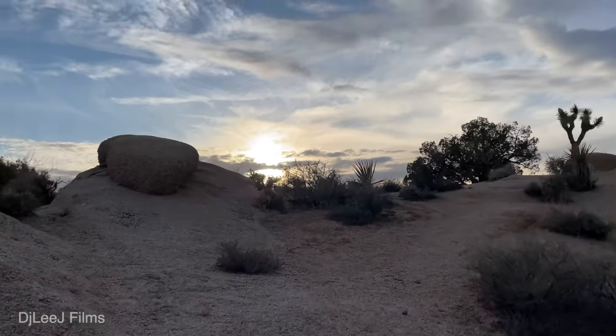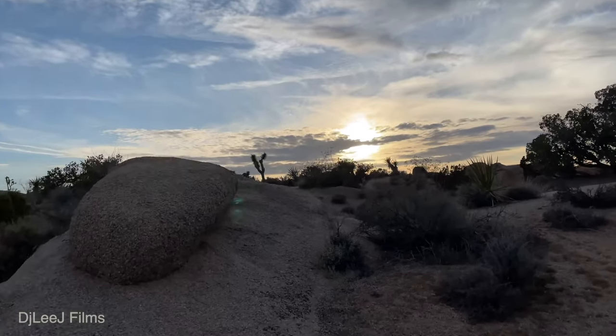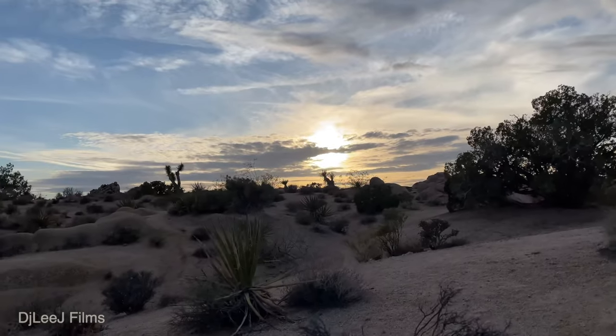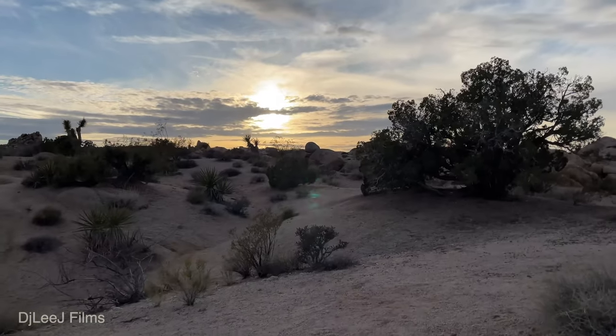But on a serious note, one threat that you do want to be aware of is the possibility of walking over a little cactus, especially a jumping cholla. Don't forget about those out here.